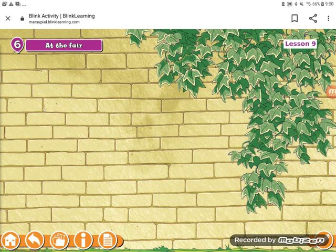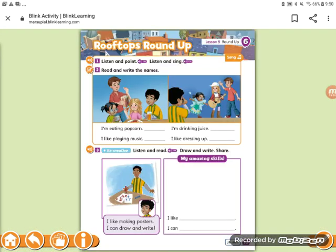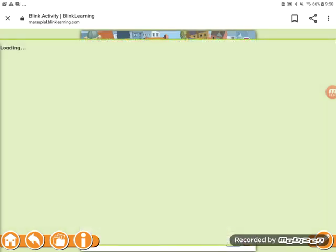Wow, it's a very beautiful song. Yes, listen and poem, listen and sing. We did it, and now we are going to correct it. Read and write the names. I'm eating popcorn. Venga, vamos a ver, escribimos los nombres de lo que han dicho cada uno.